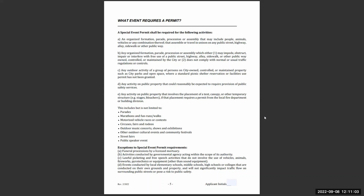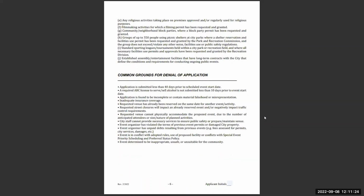So again, we have details on when a special event permit is required, and it will be required at any time in which you're hosting an event on city property. That would be if there's anything that's obstructing sidewalks or street closures, anything like that, an event permit will be required. Again, if you're hosting an event in the park that would exceed typical picnic guidelines, that would also require a special event permit.